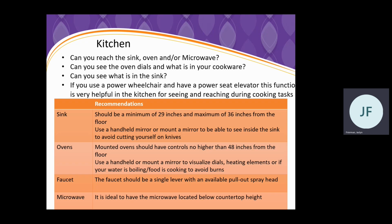If you have a power chair and have a power seat elevator function, this function could be very useful in the kitchen for seeing and reaching during cooking tasks. Below is a chart with recommendations regarding sinks, ovens, faucets, and microwaves.